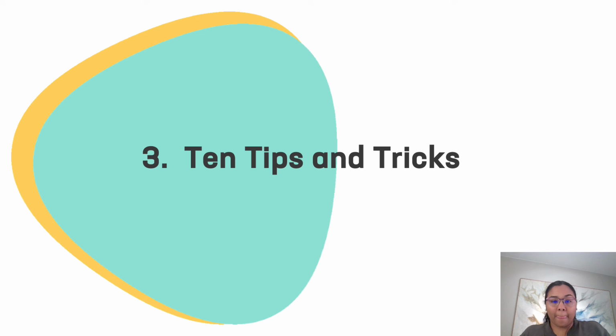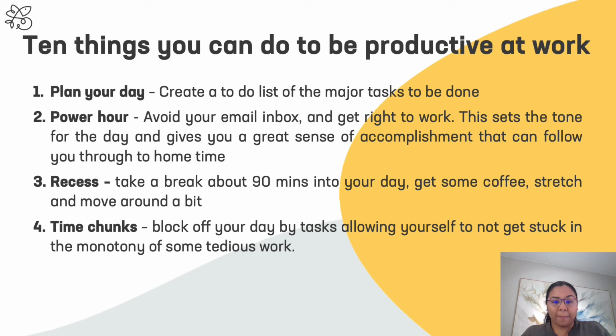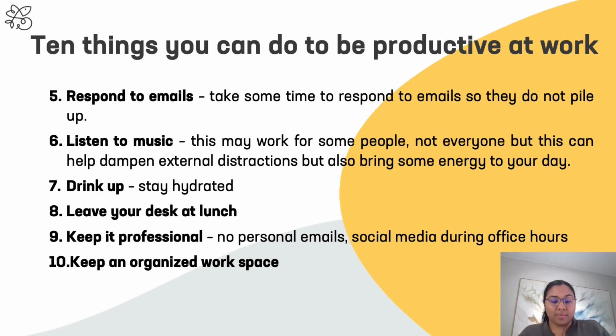Now, I will share with you 10 additional tips and tricks that can help to improve your productivity at work. Simply plan your day, so create a to-do list as we mentioned before. A power hour. Avoid your email inbox for an hour and see how much work you can get done. Recess. Take a break about 90 minutes into the day and get some coffee and move and stretch. Create time chunks in your day, so block out time for different tasks. Respond to emails in one block so that they do not pile up during the day.